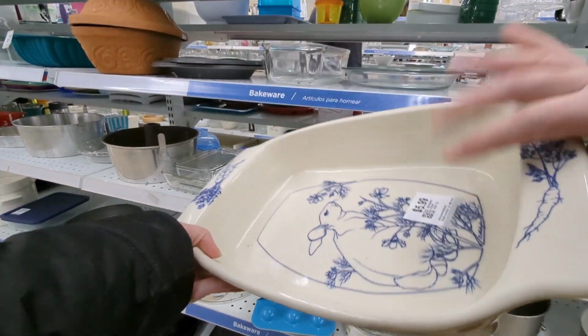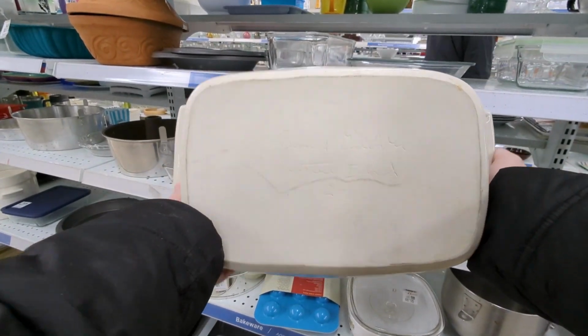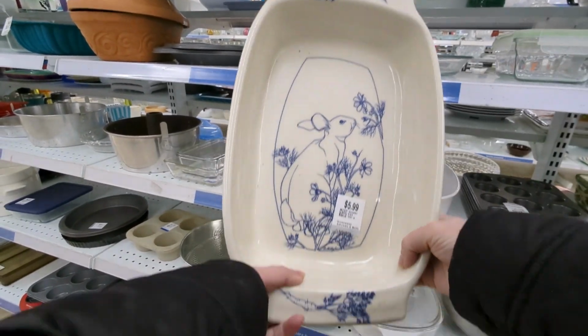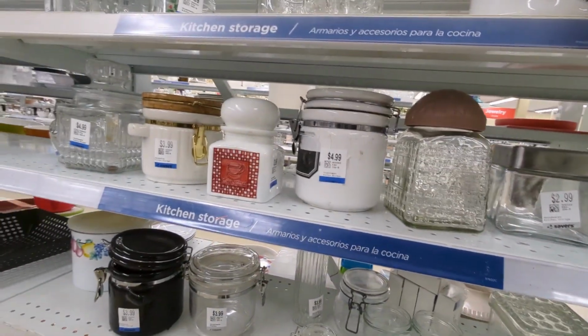This piece here, I did end up picking up for my booth. Sorry, Mo's my cat in the background. It was handmade. It's a really pretty casserole dish. It's right before Easter. I don't know if this design was pressed on or if it was painted. It looks a little bit imperfect, but that's kind of what I liked about it, so I did pick that up.